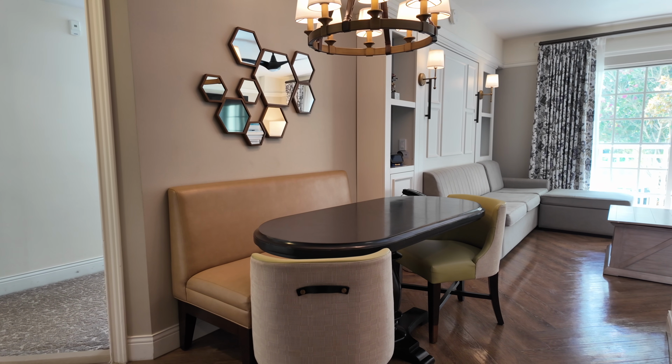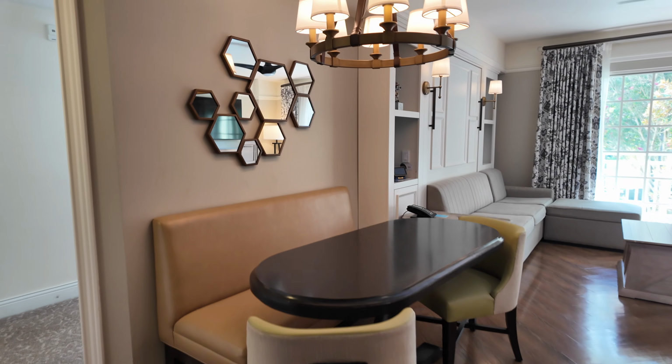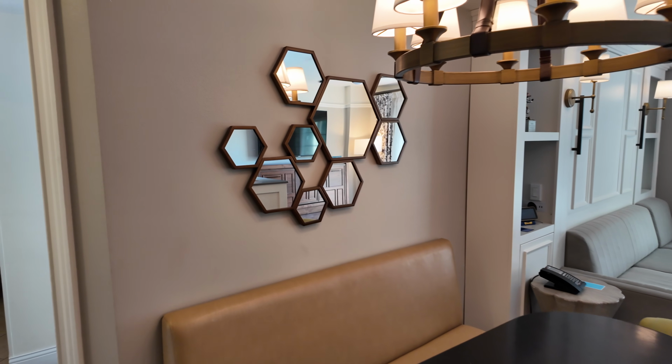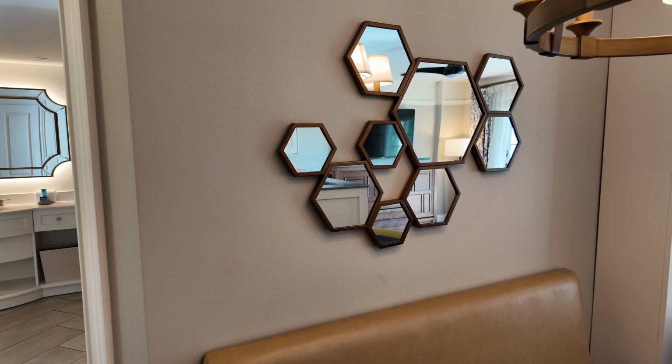Not a whole lot of seating in here in the dining room area, at least for a room that probably sleeps up to 8 people. You have some neat little mirrors on the wall there, and I noticed one is in the shape of a hidden Mickey. So that's really cool.